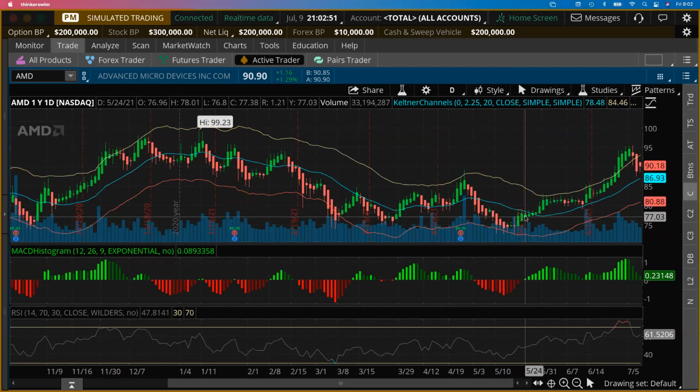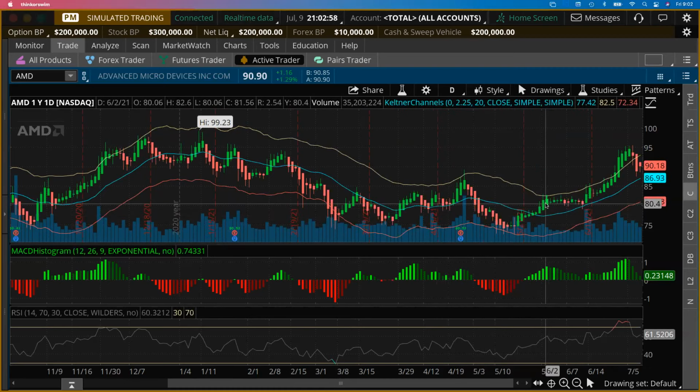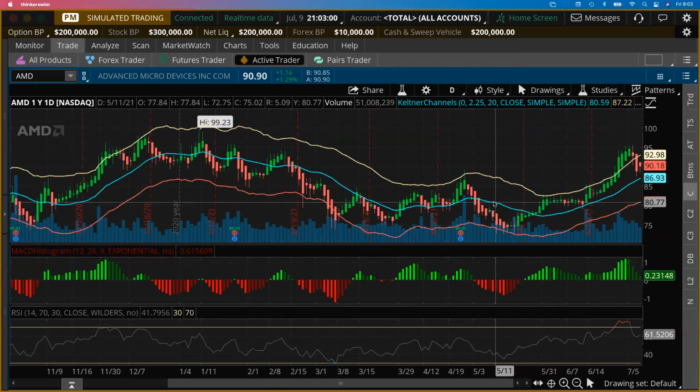Each one of these candlesticks represents 1 day. And as long as I see it still going up, I'm holding it. That's it. That's all you got to do. And when does it always go up?